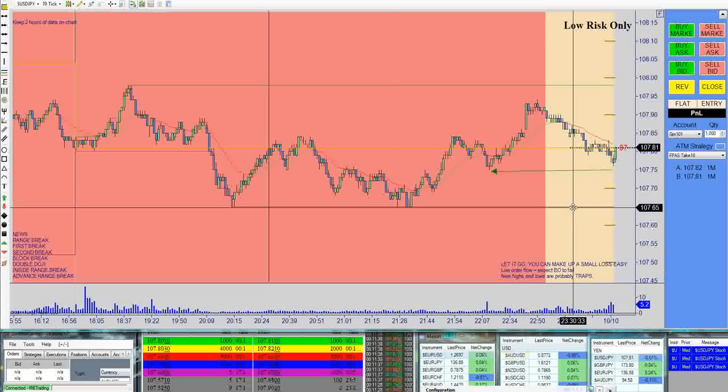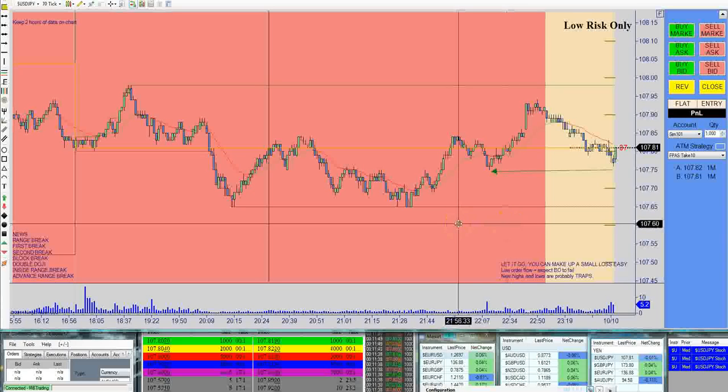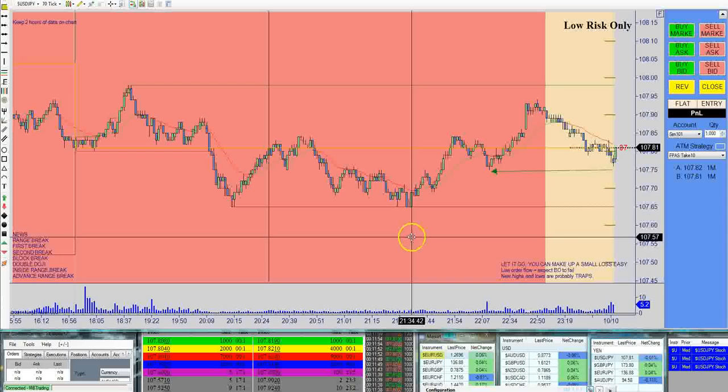Anyway, that's how I sit here and go through my charts, and kind of give you all a little bit more idea of what I do and how I go about it. Unfortunately, I don't have any trades going on right now, but maybe next time.